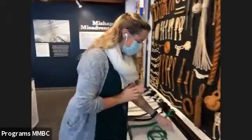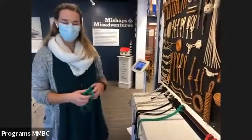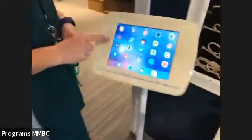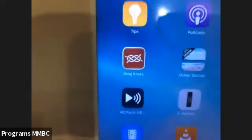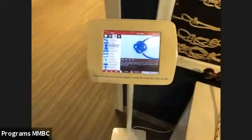Well, more motivation for people to go to the app. And you said the app is called Grog Knots? Yeah, here, we'll show it to you again. So this is what it looks like. Grog Knots. Okay, great. I put that in the chat and I put that in the comment section. Great. So hopefully some people can practice it.